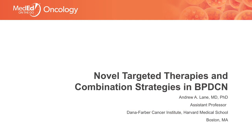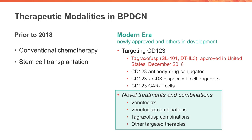This presentation is on novel targeted therapies and combination strategies in BPDCN. This slide summarizes the therapeutic modalities available to us for BPDCN. Prior to 2018, we had simply conventional chemotherapy and stem cell transplantation. But in the modern era, we have a newly approved drug and several others in development.